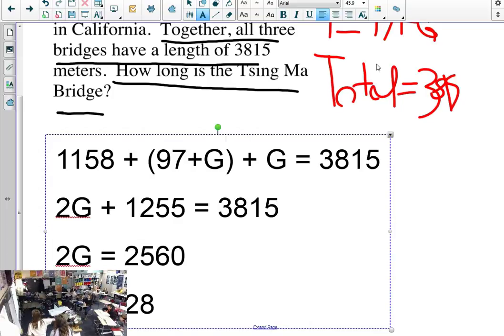1,280 meters. So without the work between steps shown, that is what their process would have looked like. But they would have work between each step, saying, okay, minus 1255, divide by 2. Questions for Kate and Emily?